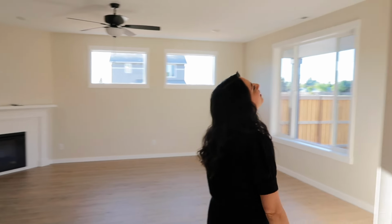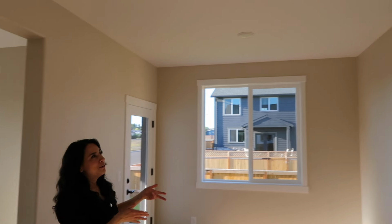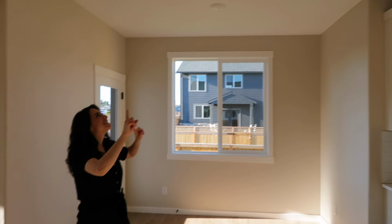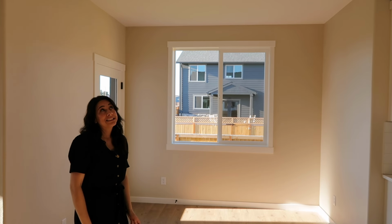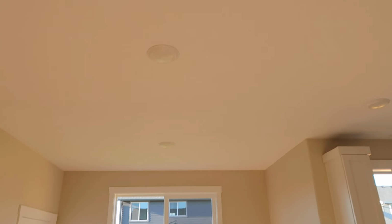But also the dining room, it's not quite center, so we would have to do some electrical, I think, to get it centered over the table.